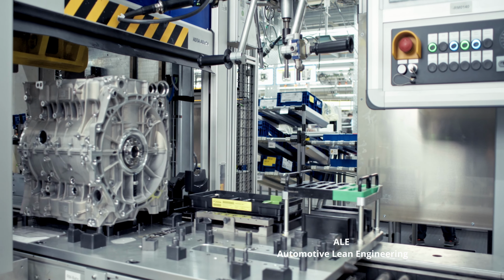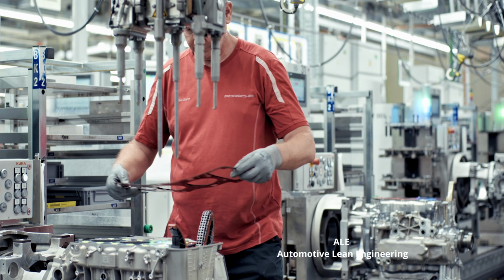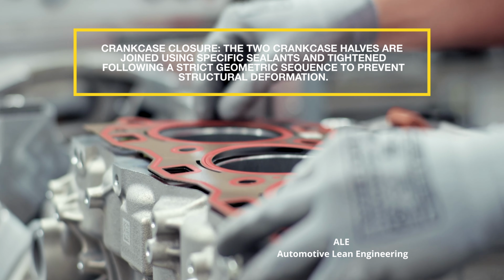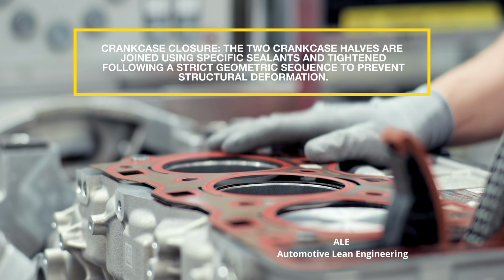Let's talk about flow. Porsche operates on a highly customizable build-to-order model. Production is never pushed based on forecasts. It is strictly pulled by actual customer demand. From the body shop, every vehicle receives a unique digital ID that broadcasts its exact specs in real time.